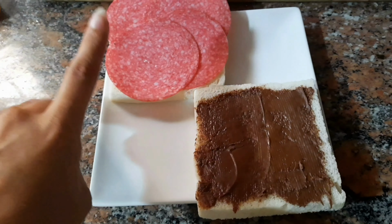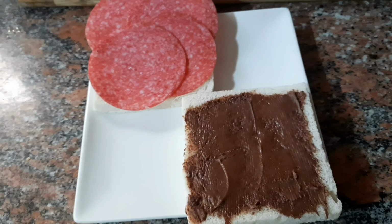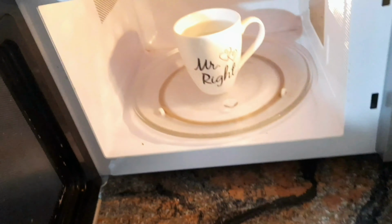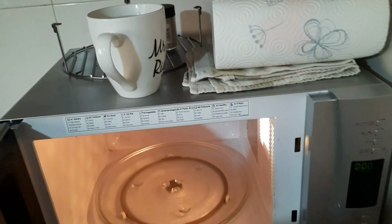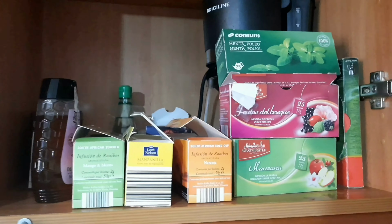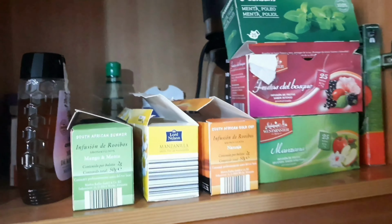I love to have something like normal meat, something substantial for the morning, and also something sweet as well. And here I also have my warm water. I will be putting some tea in here. We have quite a wide selection of teas, and it's right there as well. Like a lot of them. There's a coffee machine, but since we don't drink coffee, so there it is.